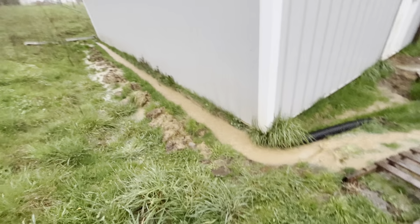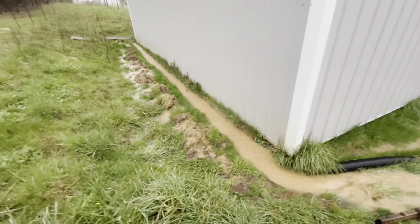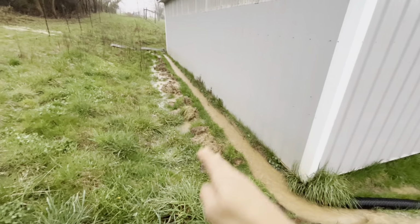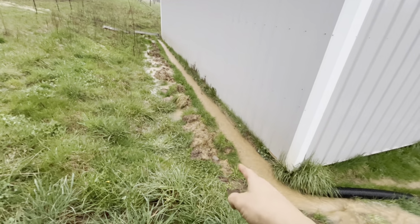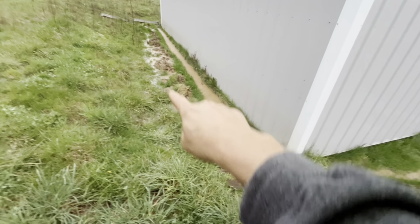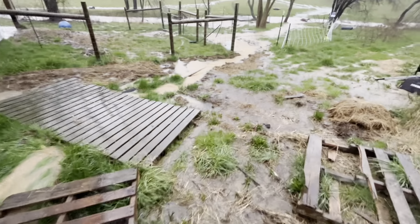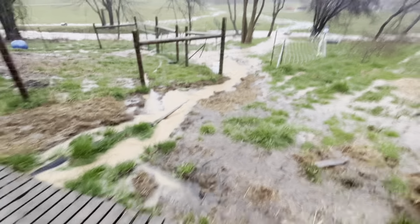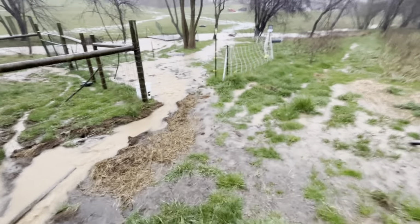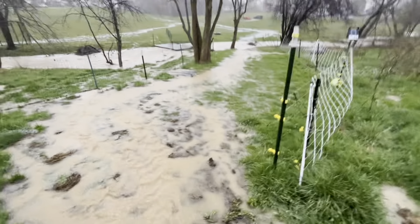Nice. I don't know if I showed you guys that I dug this or not. I dug this and then I keep building this bank above it. As I dig this out every year, I put all the dirt up here to kind of stop the flow, let it trickle into there, not slamming into the back of the barn. So if you guys know, the bridge is actually, I can actually see it now.